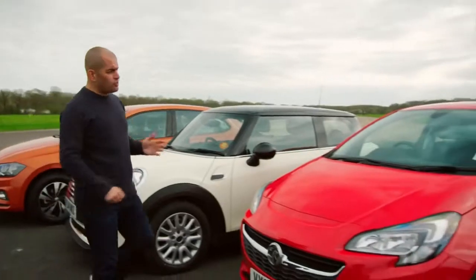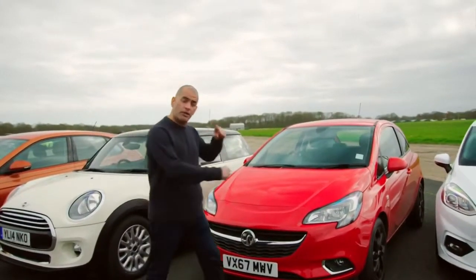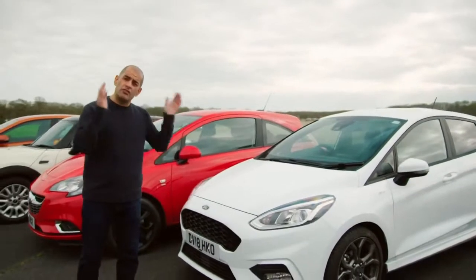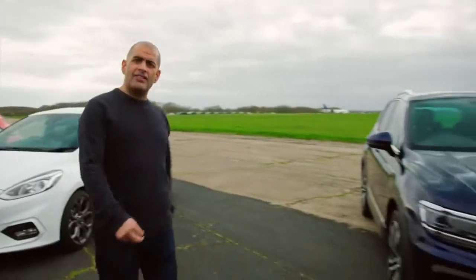The Corsa used to be terrible. It's less terrible now, but it's still not the one to buy, because the one to buy is the Ford Fiesta. It's been the best-selling car in the UK for yonks, and there's a good reason for that. It's brilliant.